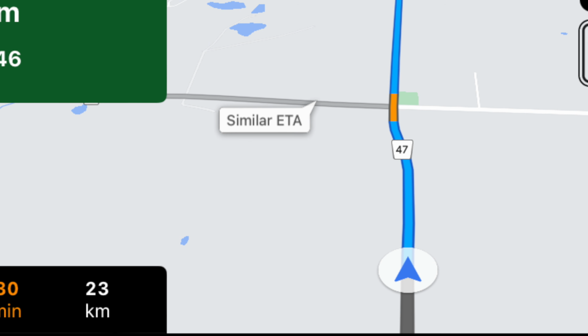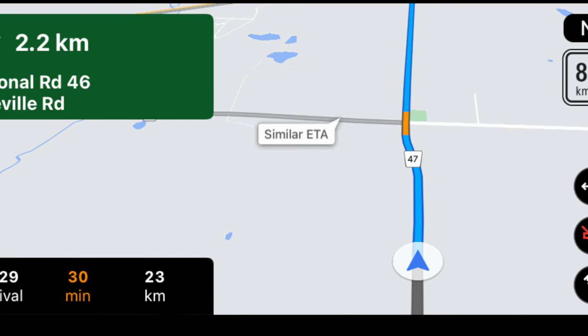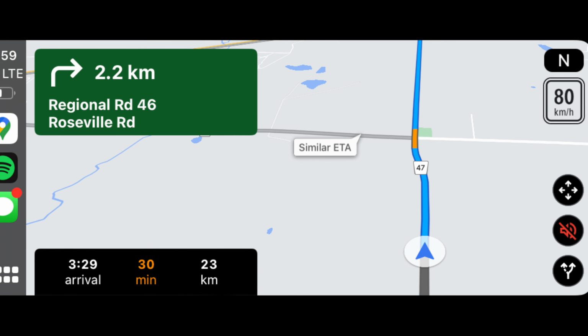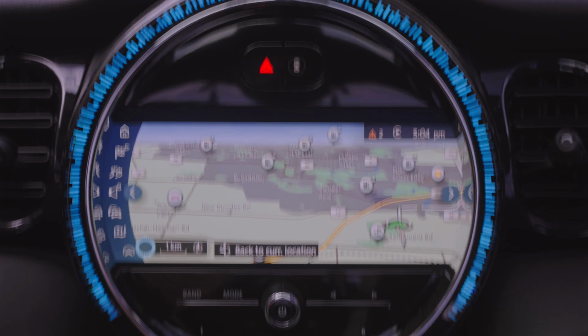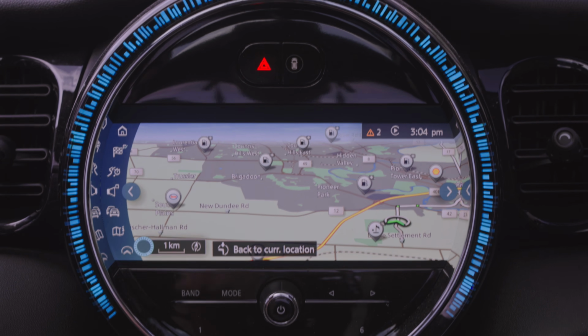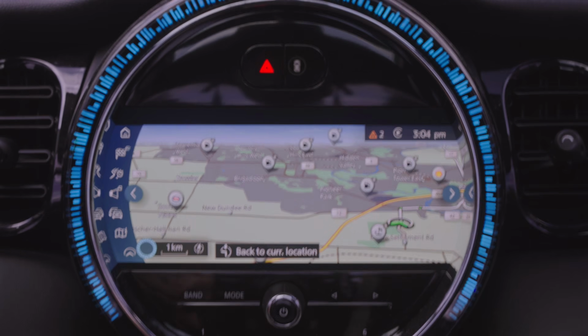One of the nice things about Google Maps is that if the route starts getting busy, it will show you a different route to go on. The Mini navigation, you can't change the routes and get to a different one as you're driving, unfortunately. You actually have to go and cancel it and then try it again, which you're kind of flying blind for a little bit.